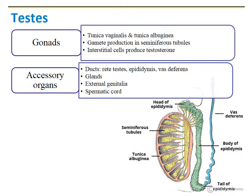Once these sperm are made, they are moved through a duct system consisting of a rete testes, then into the epididymis. Sperm finish maturing and are stored in the epididymis. Upon ejaculation, the sperm are moved through the vas deferens into the body cavity. There are blood vessels, nerves, muscles, and fascia traveling with the vas deferens. That entire group is collectively called the spermatic cord. Sperm and gland secretions are mixed together through an ejaculatory duct to form the semen, which will move through the urethra. You'll see all these structures in the laboratory.